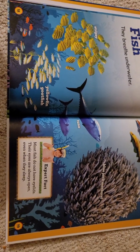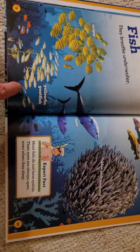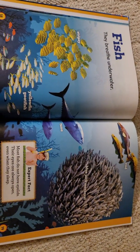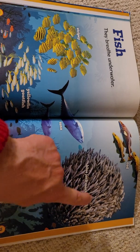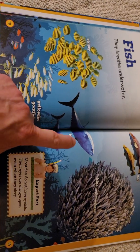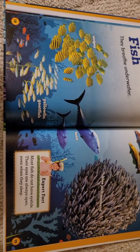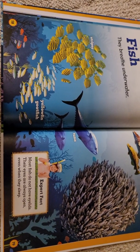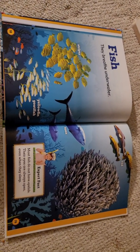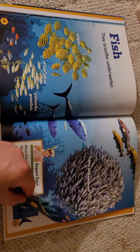Fish. They breathe under the water. These are called stripey yellowfish. Those way up here are called codfish. And this is a whole bunch of blue jack mackerel. And then here's tuna fish. Most fish do not have eyelids. Their eyes are always open, even when they sleep. That would be strange, wouldn't it? I like to close my eyes when I get tired and go to bed.